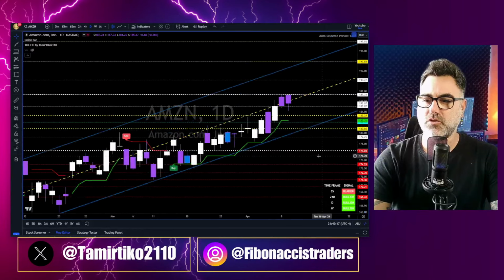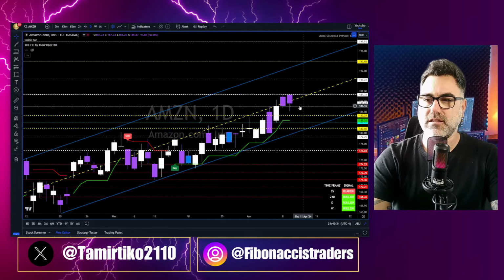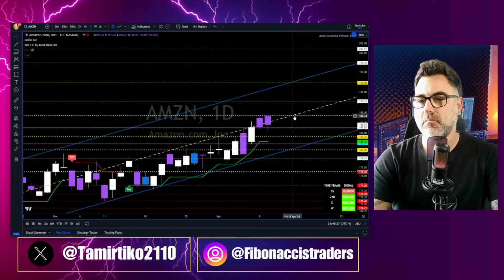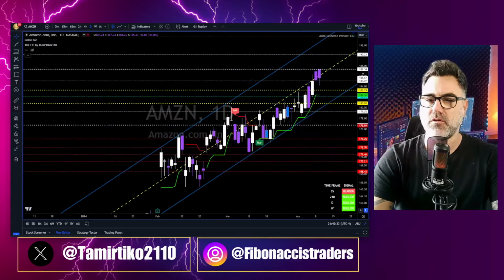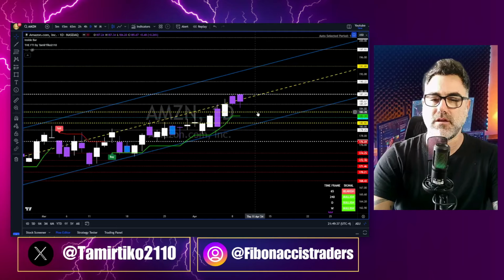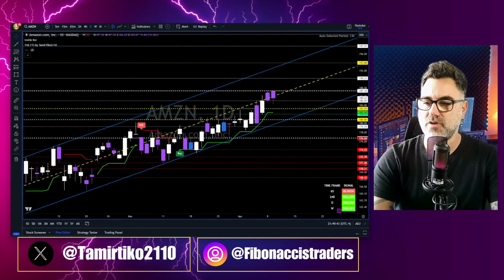Amazon continues to grind up on this middle trend line, the 185 holding as support, long continuation, good reaction from the market, and we will see 194 and maybe even 204 to the upside. Overall, Amazon looking good. Let's see how Amazon will react to the CPI. Bad reaction, and we will retest the 180 area together with the lower trend line.